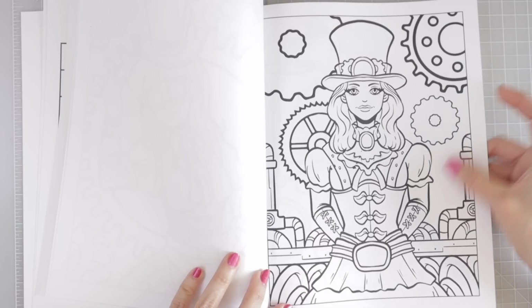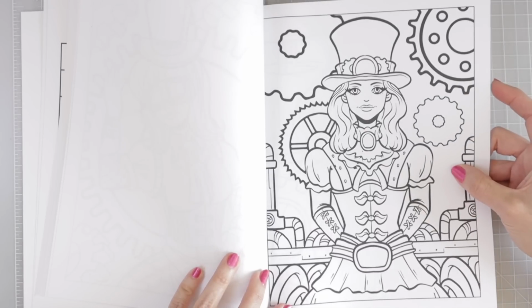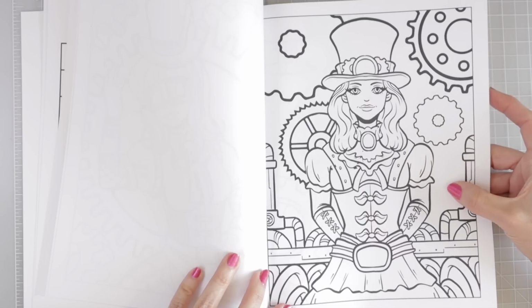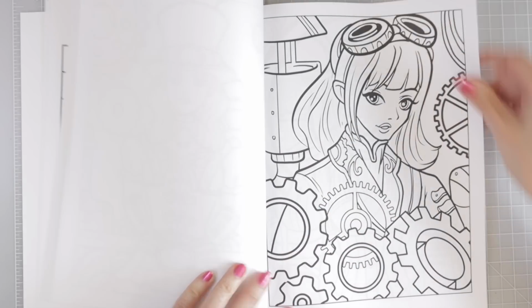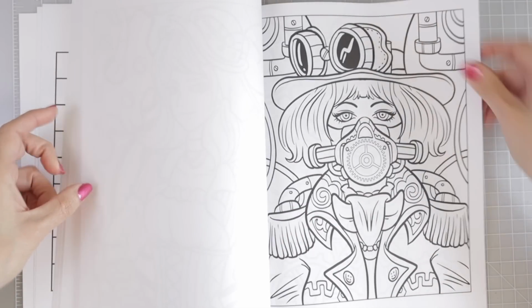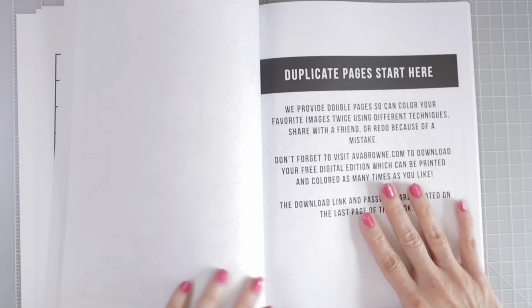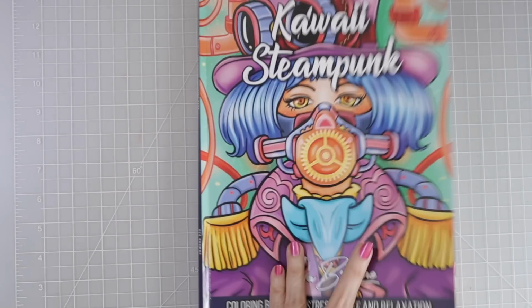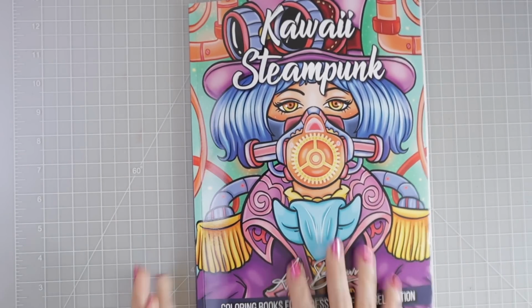And then you even have some room if you wanted to fill in the background. And I bet this would be super cool if you created like a black background and then made all of the gears in silver. That would look super cool. But if you love steampunk, you may just absolutely love this book. And then we come to where the duplicate pages start. So that was Kawaii Steampunk by Ava Browne.